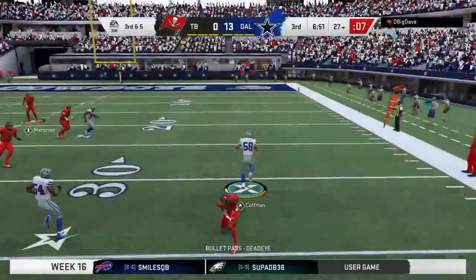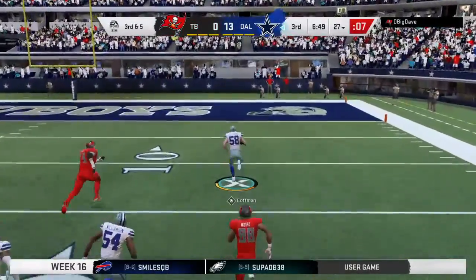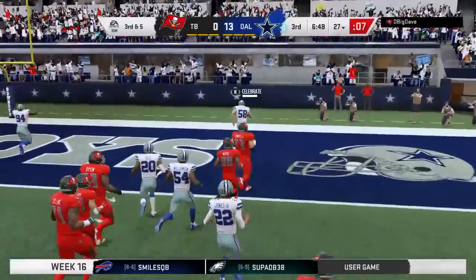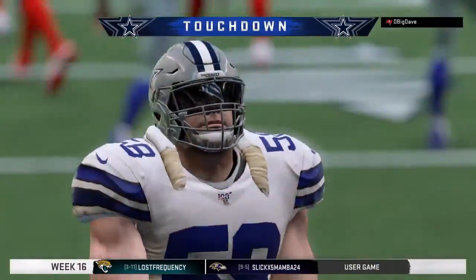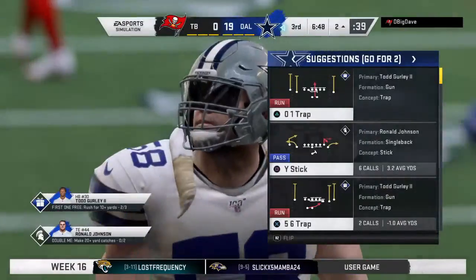Trying to fit it into Moore, but it's intercepted. Picked off near the 32. And he takes this one back into the end zone. And the Cowboy defense has a touchdown.